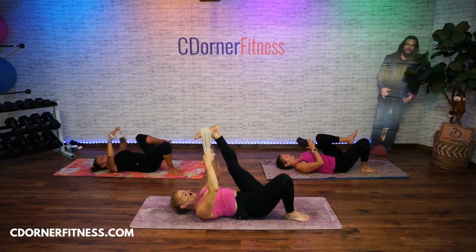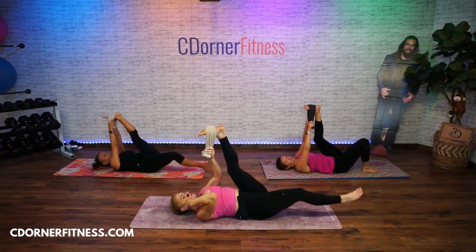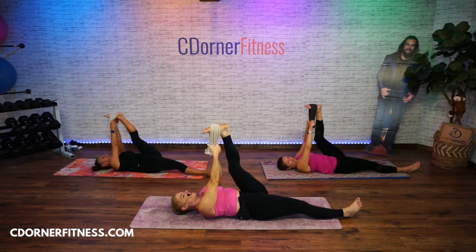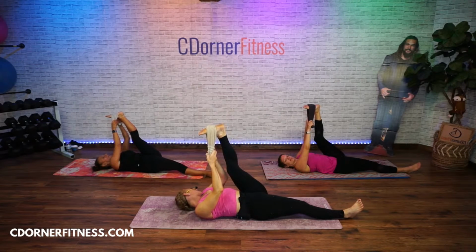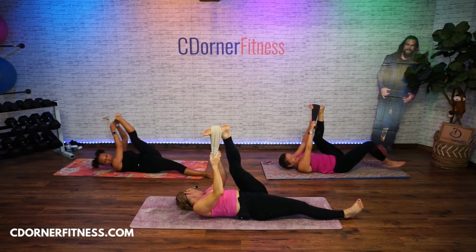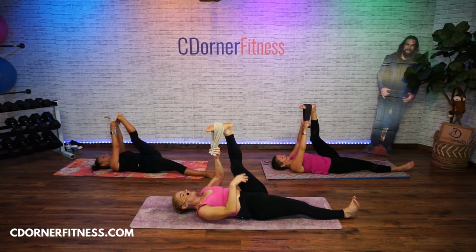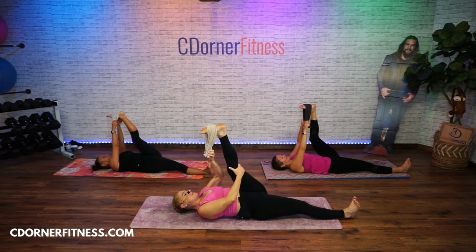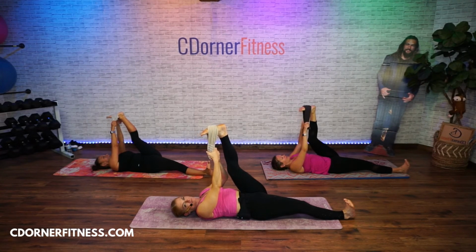Good. So the towel's up on your right foot. You're gonna extend your left leg. Good. And hold the towel, relax your arms. Good. So you're flexing the left leg, pressing it into the floor. You have a teeny tiny bend no matter what in that right leg, the one that's up. Hold it, feeling that stretch. Flex your left toes. Flex your right toes.